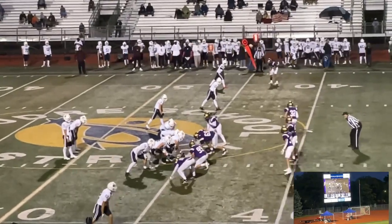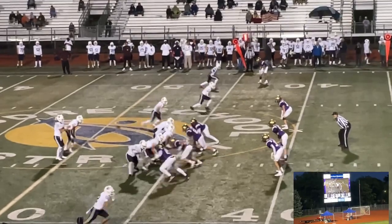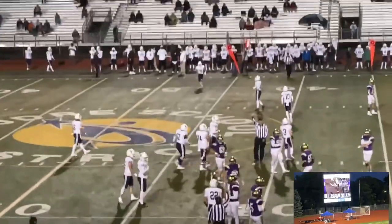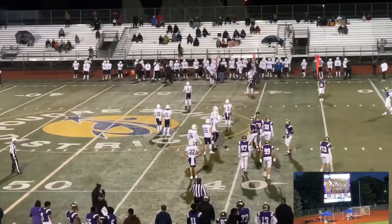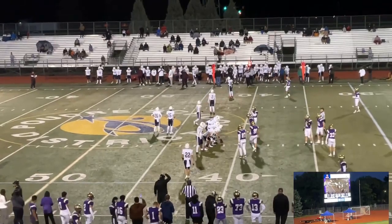First and 10 on the Lambkin 45. Drops back to pass, has a hitch, caught. Still be a gain of about 4. Minimal gain. 10:15 until half, the clock's running. Second and 6.